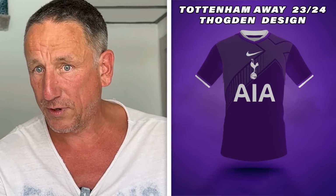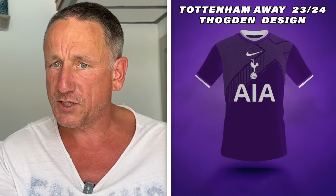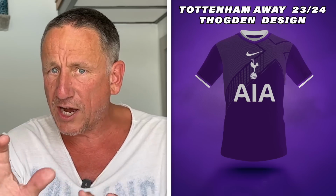I love the stacked logos, Theo. You did it yesterday for Spurs. I love the colours, and you've got some sort of design going on there. Is that a little bit of the stadium? No, it's actually based off an Ajax texture that they did a few years back. I threw it onto the Spurs shirt because I thought it linked well with the colour and the badge. Do you like it?